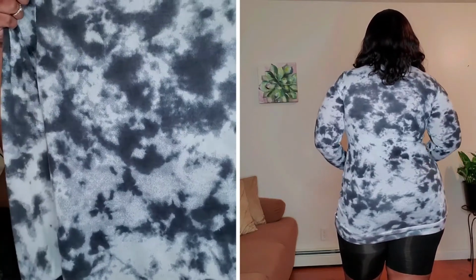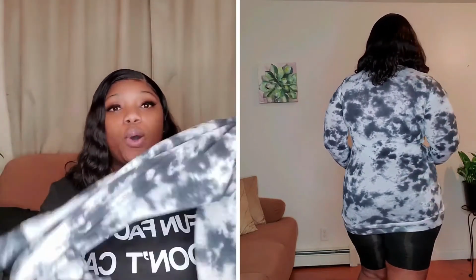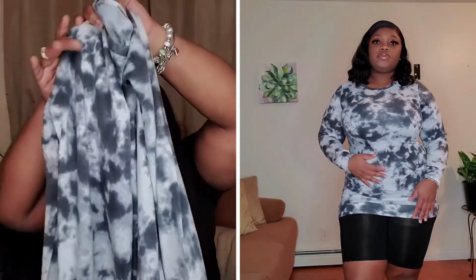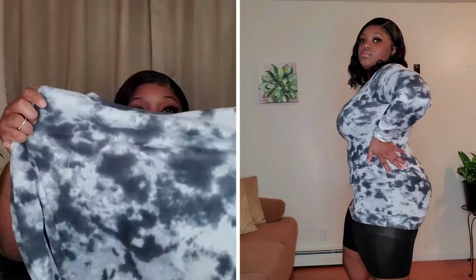So for me, I would probably wear this in the springtime with the biker shorts, or I will just wear it to bed. But to each his own. For some of you girls out there that can rock this, go ahead and rock it. You can dress it up. Some people would wear this out with a nice thigh-high boot, with some hoops and stuff. It is a little bit thin, not very thin, but I've seen girls in thinner than this. If you have on black undergarments, then you should be fine.